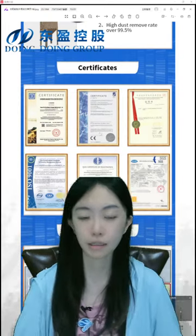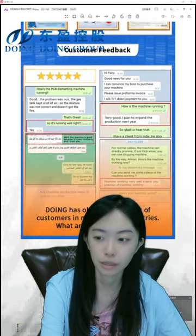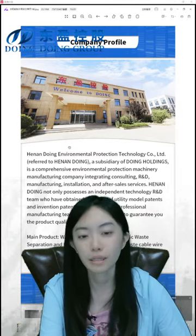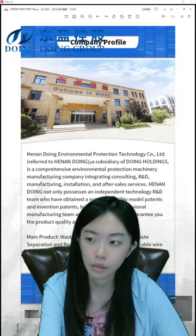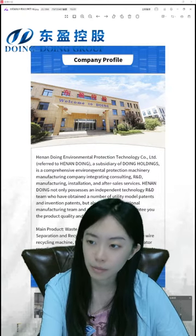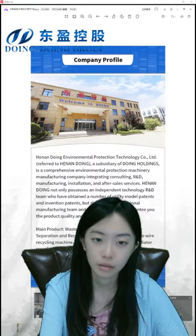Also some certificates and some feedback. We also have patents on different devices, from our engineering team. If you want to know this information, you can contact us. Also the company profile. Doing Holding is the company's name, and in this live show, Henan Doing Environmental Protection Technology is one of the subsidiaries of Doing Holding. We are a comprehensive environmental protection machinery manufacturing company, with an installation team, manufacturing team, and after-sales service for you. So now we have a professional manufacturing team and production team for you.